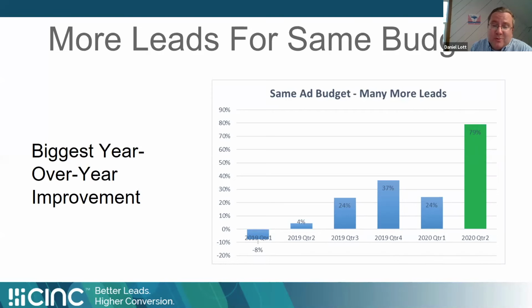If you look, we had improved year over year 4%. So we were all excited. In fact, I remember at our mid-year kickoff, I was talking about how great our results are because we improved 4%. Any sort of improvement is impressive, because the general trend is things are more expensive. So the fact that we were able to beat that trend and get a 4% improvement, we were like, oh, that's great. And then it just kept getting better and better, 24% better, and 37% better, 24% better. And that was before this quarter, which just blew it out of the water.